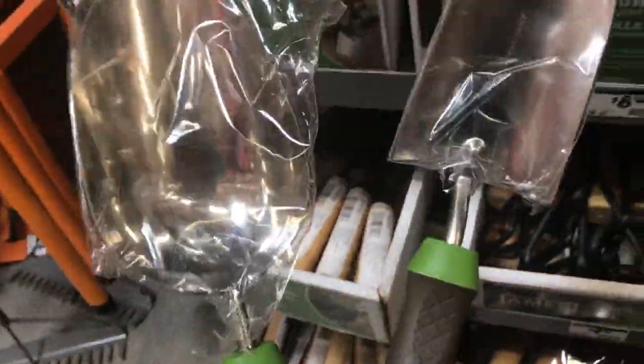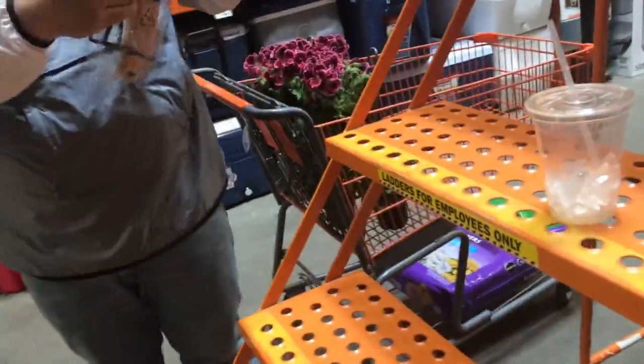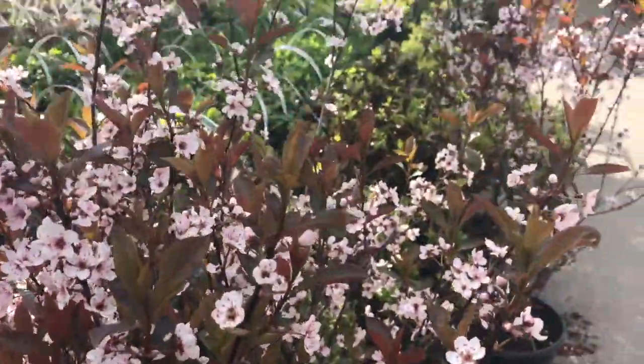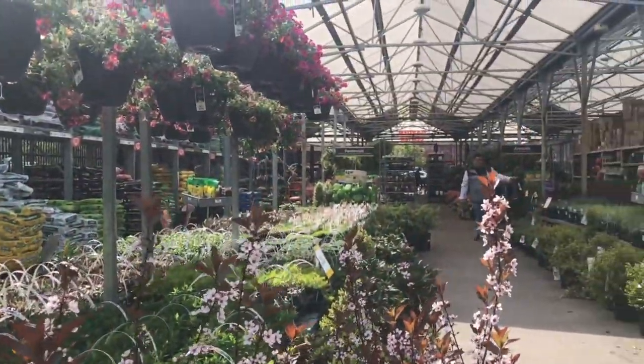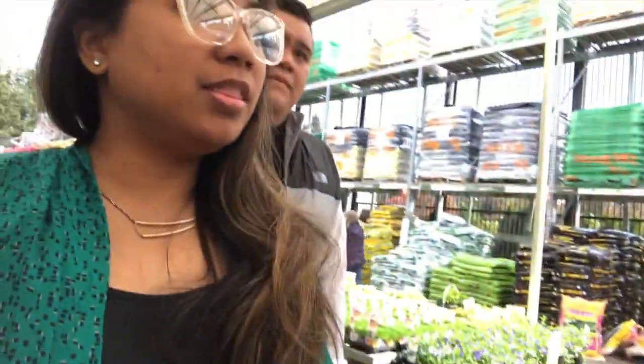There's so many shovels, all different shapes and sizes. I don't know which one I really need. Or shall we get a set? We'll get a set. $10. This is all we have for now. Let's start with this and then we can do more gardening later.